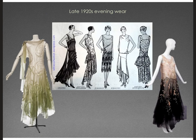And the final years of the decade for evening wear, you can see some more variation in style as we're going towards the end of the decade. Instead of staying right below the knee, that hemline is dipping low again, but it's kind of doing that high-low asymmetrical look. You can see we're playing with asymmetry in the bodice as well. You can see we're playing with asymmetry at the waistline, or the dropped waistline in this case.